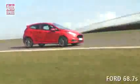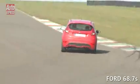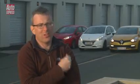It did a lap time of 68.7 seconds, which equals a lap time we did around here in the old Clio Cup car, which is quite a track-biased car. And obviously the Fiesta's much better on the road, but it can still match that car's lap time. On the track, it's really good.